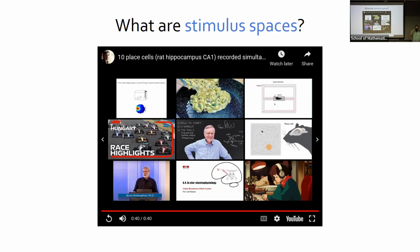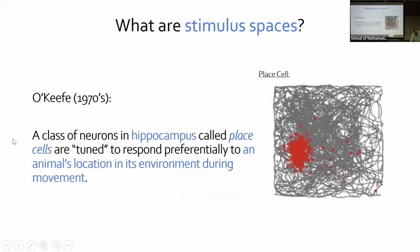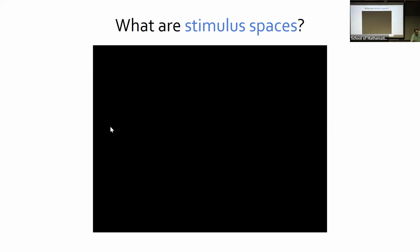I'm going to pop my mask off. Sorry, it's hard to breathe in. Okay, one more. O'Keefe won the Nobel Prize quite recently for work in the 70s, where he found these spatially localized place cells. One more, which is much more recent.